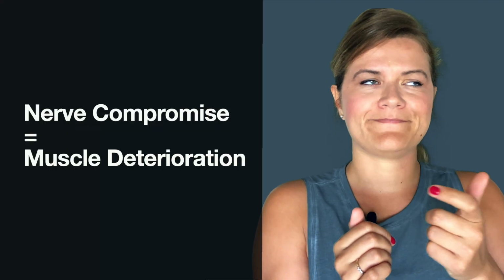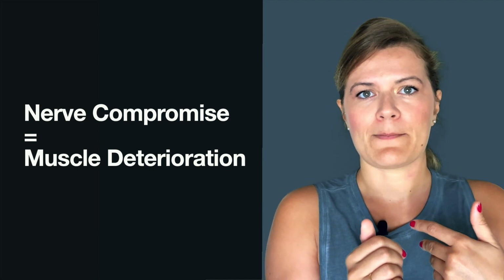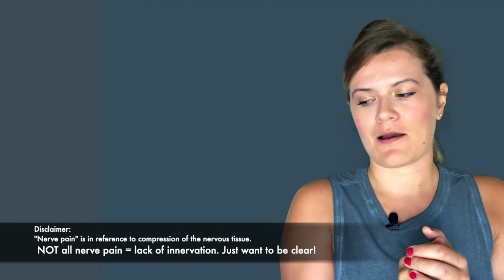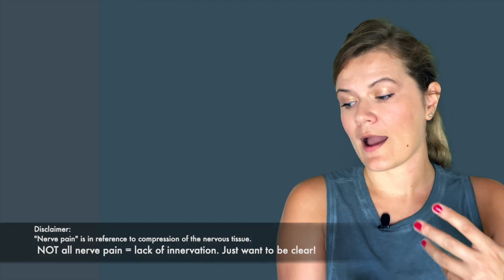necessarily see hypertonicity. You would instead see atrophy of the muscles, so a softening of the muscles, because if there's a nerve compromised and it's not innervating the muscle as it should, then the muscle starts to deteriorate. So I'm just pointing that out because my palpation assessment is based on what I'm expecting to see in a normal human body, if that makes sense.